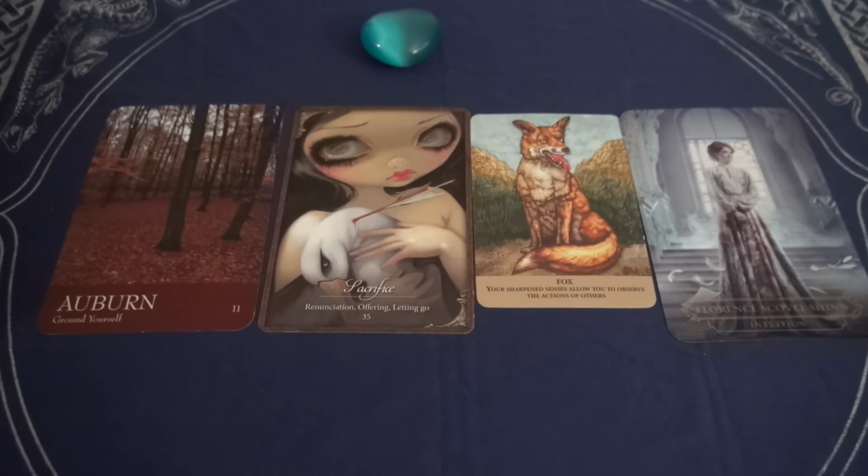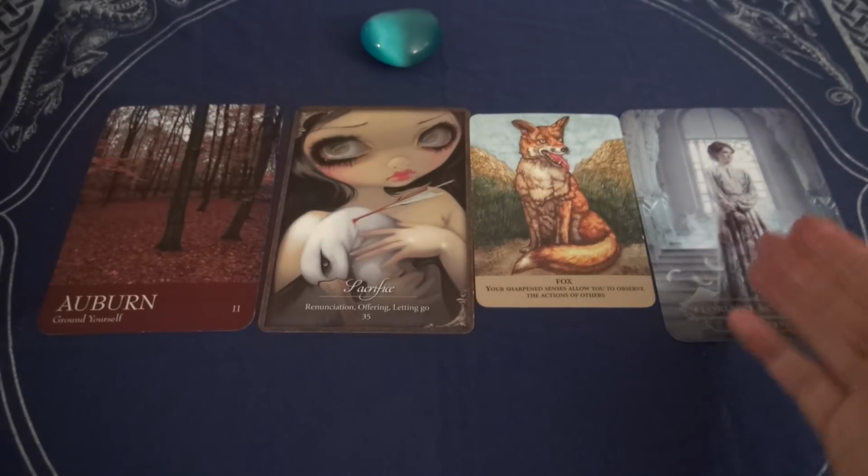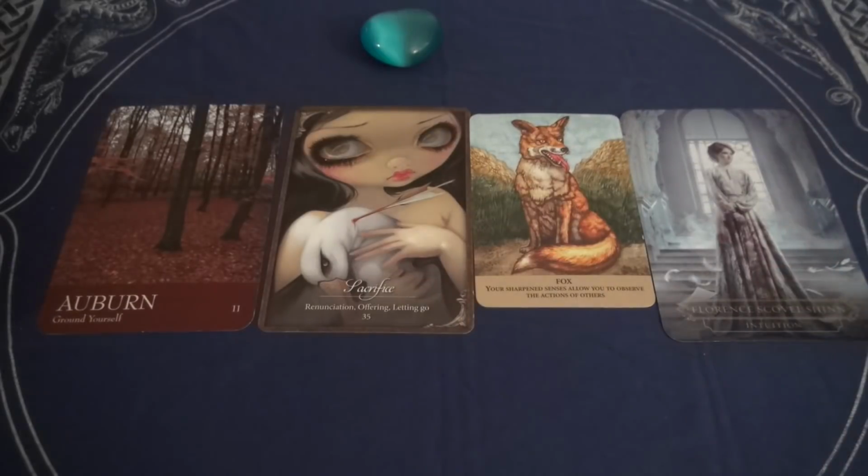I feel like you are a giver and you've given so much, and they have taken and not given in return. So while this doesn't have to be 100% sure that there's a person in your life that you need to let go of, this is Spirit saying, hey, look, I want you to observe the actions of others, use your intuition, ground yourself, and then understand if you should let go, okay?